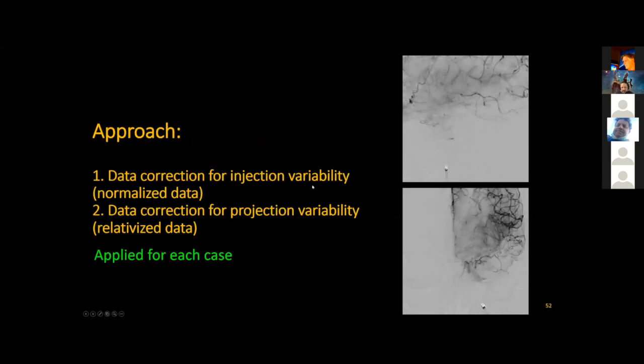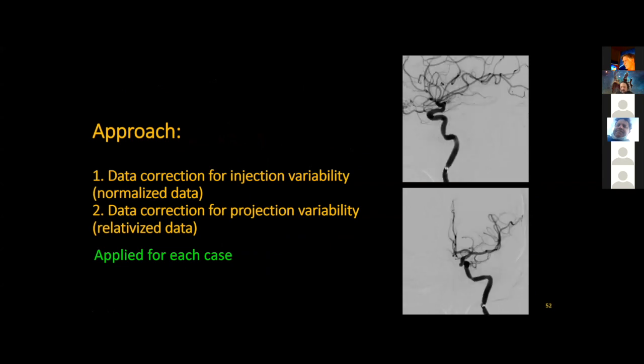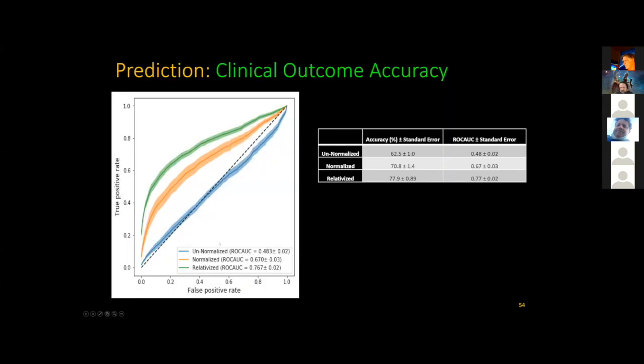So what you need to know is that you need to address this, and this is where we spend a lot of the time. 2 to 4 years we spent on making sure we account for everything, because with AI, junk in, junk out. This is our proprietary method. You have to look at what is happening to the prediction accuracy.